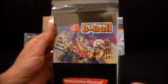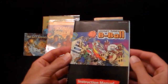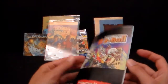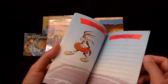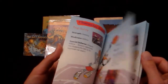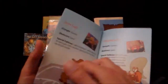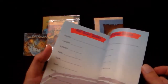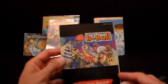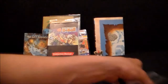Next up, Looney Tunes B-Ball. Another slip. Very fun game, very much in the vein of the NBA Jam games, except of course with Looney Tunes characters instead of proper basketball stars from the 90s, when basketball was arguably at its best. Each character has their own special skills and strengths and weaknesses. Very fun game. Definitely one I would recommend if you ever see it and you're like, man, Looney Tunes B-Ball, is that any good? Yes, it is. There we go.